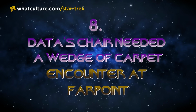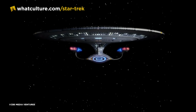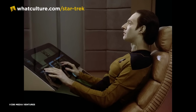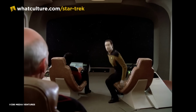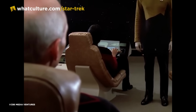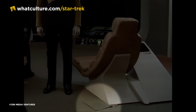Number 8. Data's chair needed a wedge of carpet. Encounter at Farpoint. At about 4 minutes into the pilot of Star Trek The Next Generation, Picard is talking to Data when he asks him questions about what they can expect in the future. Data, ever the diligent officer, stands up, turns and begins to speak to his captain. It's a lovely, bright, wide shot which gives us a great view of the ops and con stations, the viewscreen, and the wedge of carpet that's been shoved in underneath actor Brent Spiner's chair.